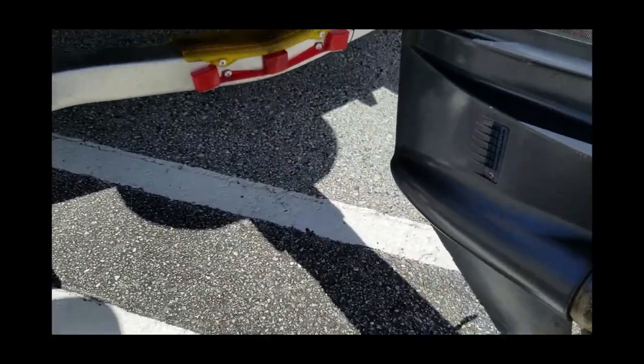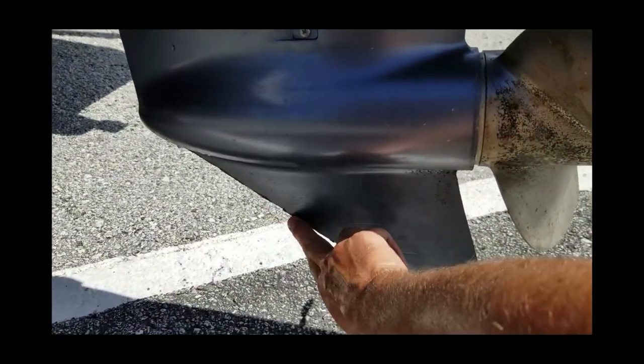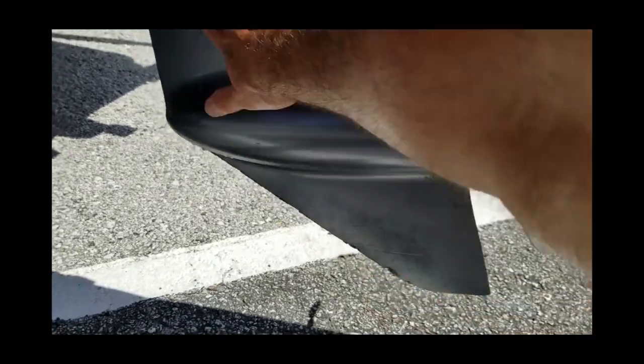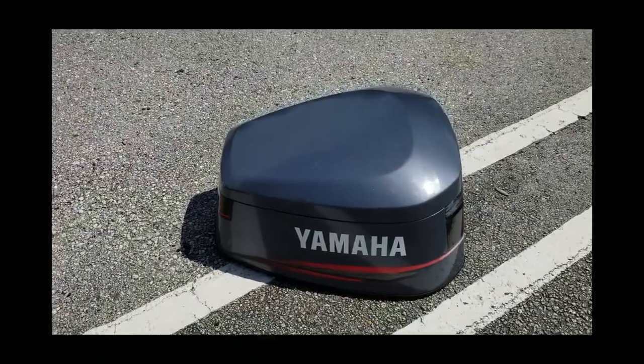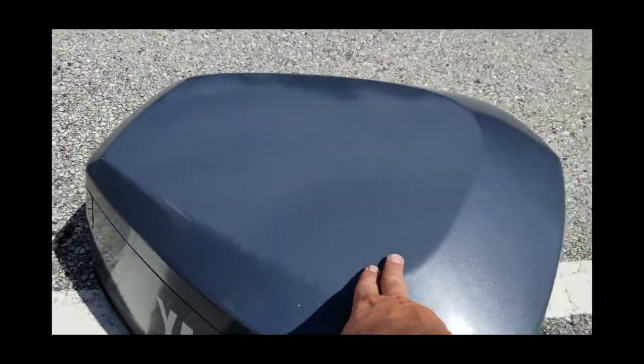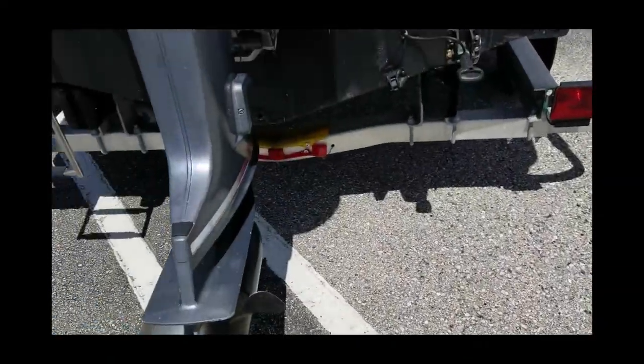The lower unit, again, for an 01 boat, very minimal, a couple nicks here, but overall, really nice. The paint is nice. And the cowling paint, as you can see here, is in excellent condition. Considering a 2001 boat, it's very nice.